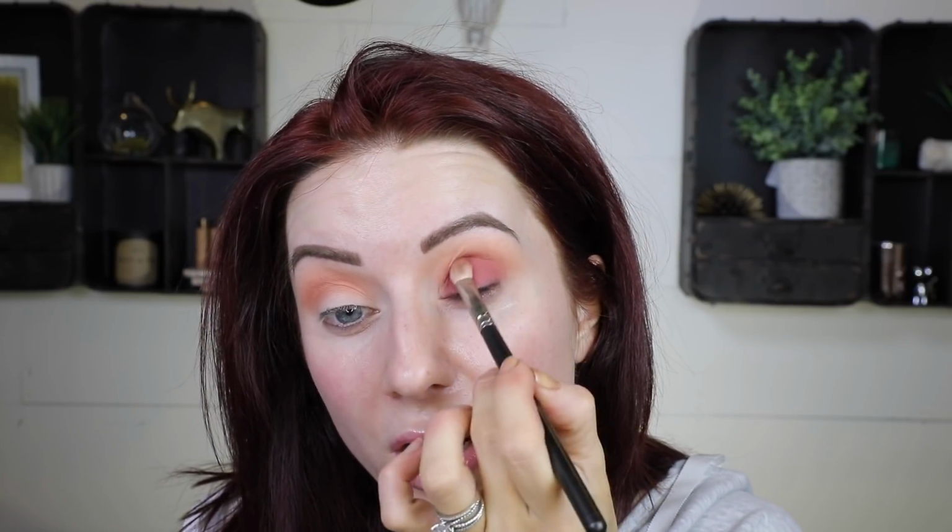You could use a flat brush too, like a MAC 239. Personally, most of the time when I do an all over dark color on the lid, I like to use a brush like this. This is the MAC 217. I just feel like it's kind of dual purpose. It applies the color nicely, but then it's also your blending brush too. So I just like using this brush.